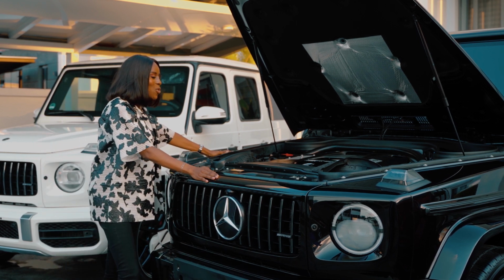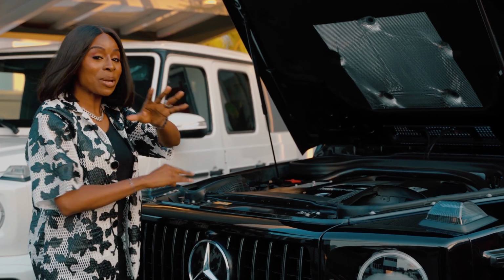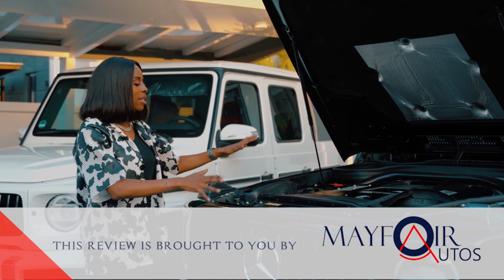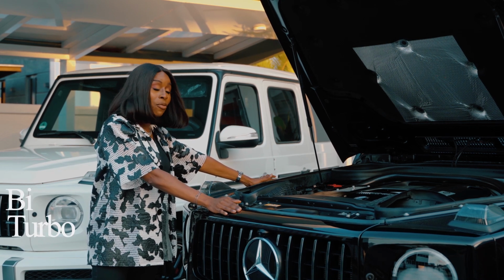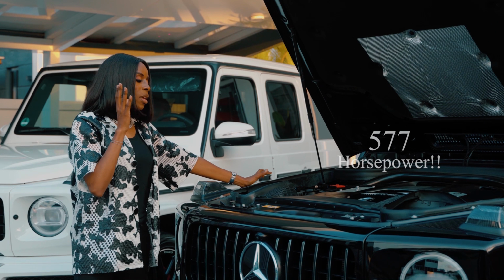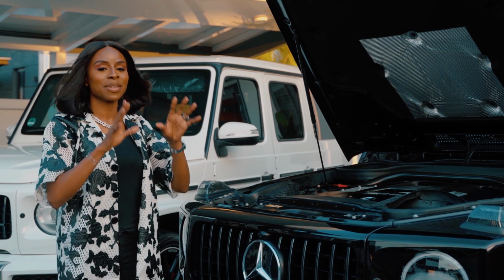Now, look at this. What you have inside here is the brain box. Now, there's a brain box in cars, but I don't mean the brain box like that. What I mean is that this is the brain of the car, the heart and soul of the car, the engine. Now, what you get in the 2022 G63 AMG is a bi-turbo V8, 4-litre engine that will give you about 577 horsepower. It will give you also 627 pound-feet of torque, or 580 newton meters of torque, however you want to measure it. That's what it will give you.